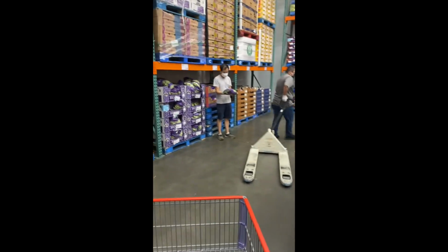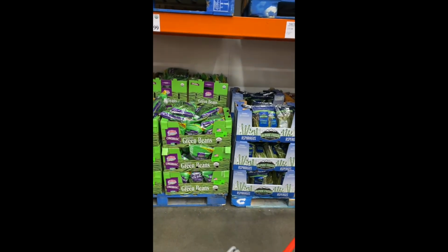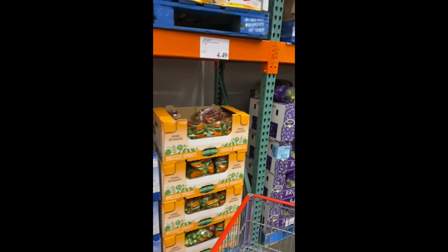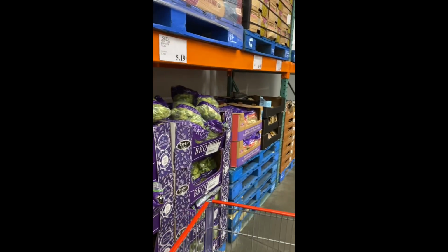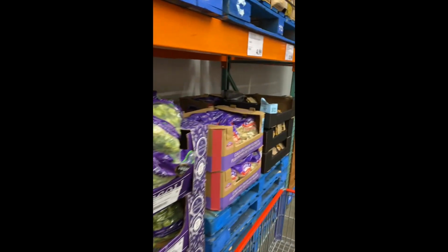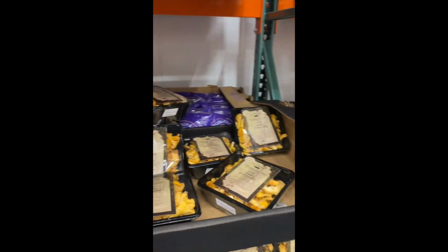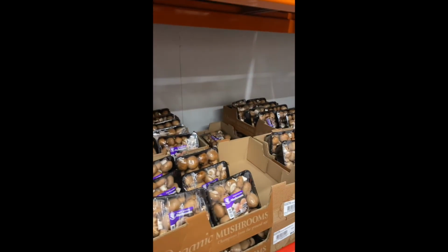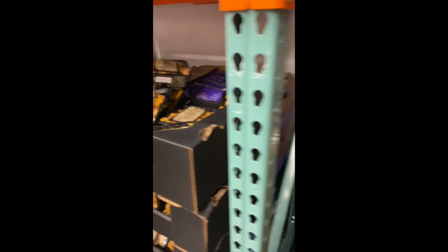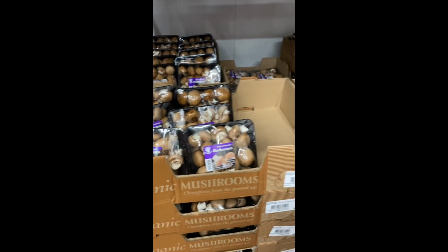Got a lot of fresh produce, asparagus, green beans, Brussels sprouts, broccoli, cauliflower, some special mushrooms, chanterelles. That's not a mushroom, but chanterelles are mushrooms. Then you got the baby bellas.